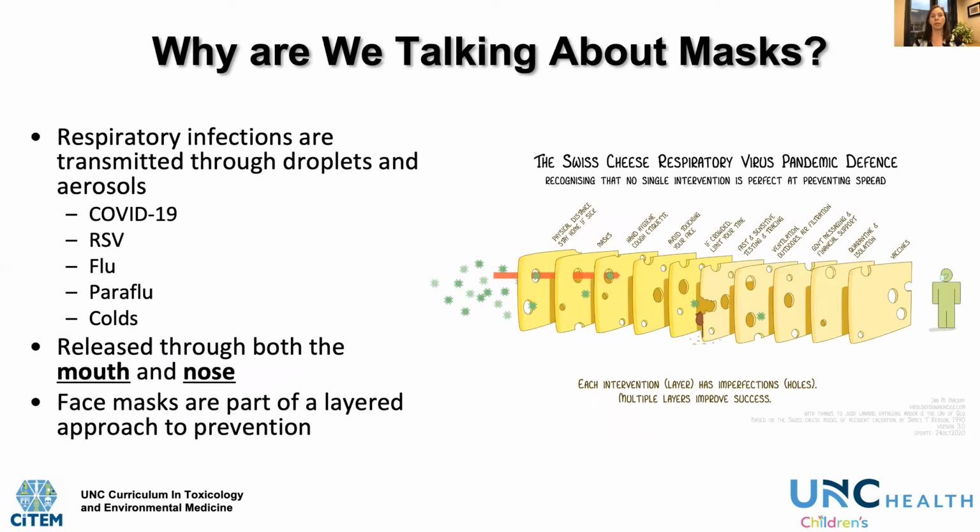So why are we talking about masks? We're talking about masks because respiratory infections are transmitted primarily through droplets and aerosols. Examples of different respiratory infections that are transmitted this way are COVID-19, but also RSV, flu, parainfluenza, and the common cold. Droplets and aerosols are not just released when you're coughing and sneezing. They are also released when you're talking, shouting, and singing. They are released through both the mouth and the nose.